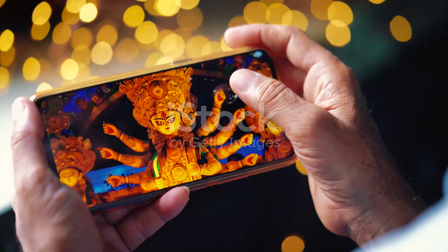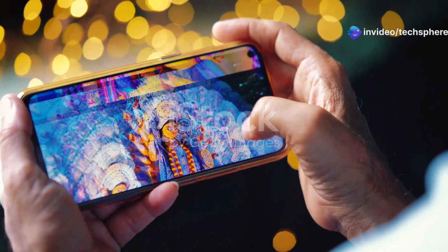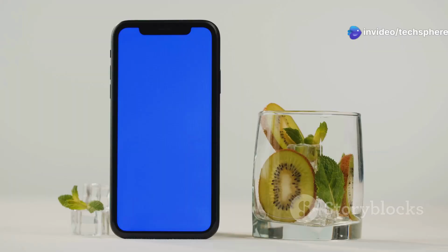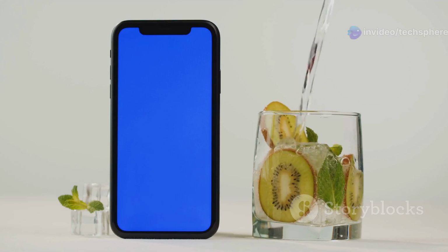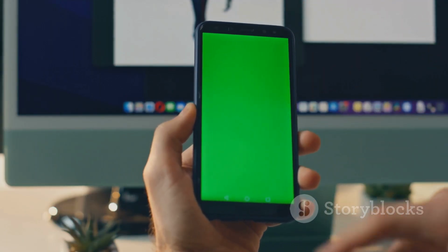We've got to talk about this display. I mean, it's seriously impressive. We are talking about a 6.78-inch AMOLED panel with a resolution that'll blow your mind. That means colors are popping, blacks are deep, and everything is crazy sharp. But hold on, there's more. This display is also rocking a 120Hz refresh rate.